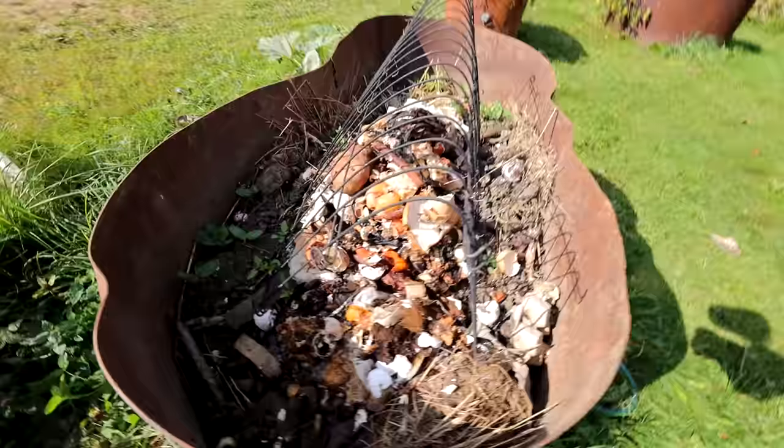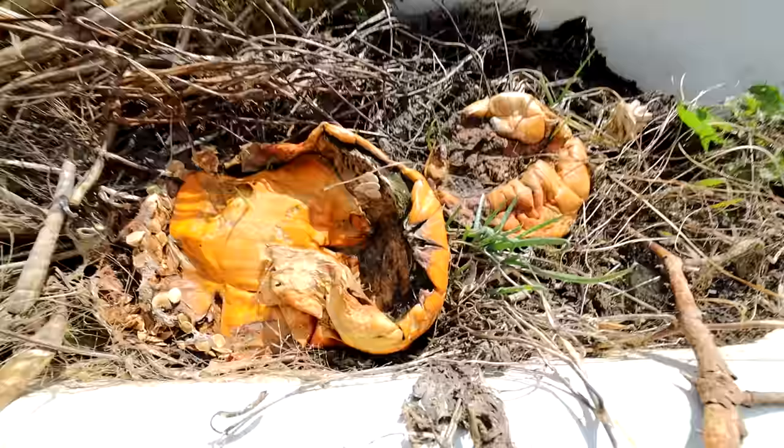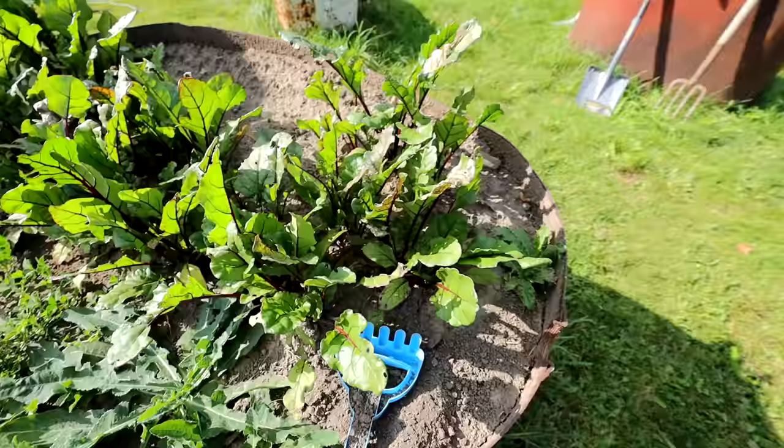Delicious. There's a smell-o-vision. So that's the compost heap, and yeah, we just let everything rot there, and there is the pumpkin. Something's growing right through it. That's kind of neat. Yeah, second crop of beets growing in this one, pretty good.